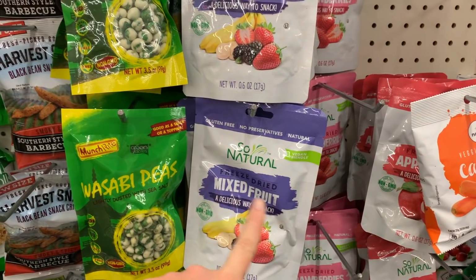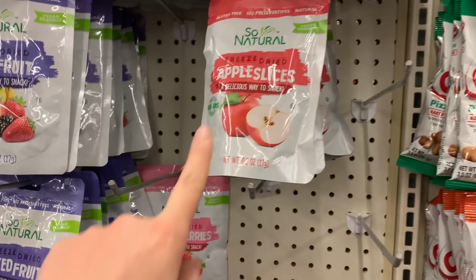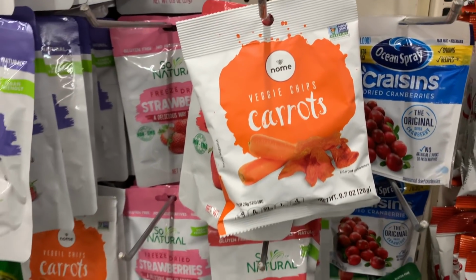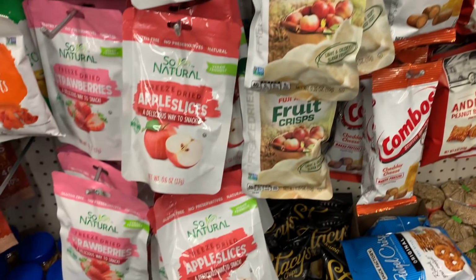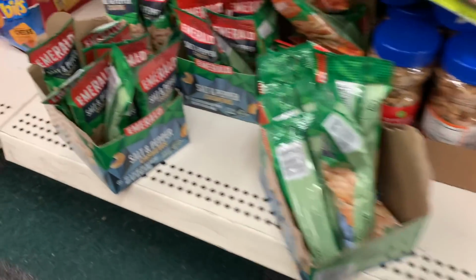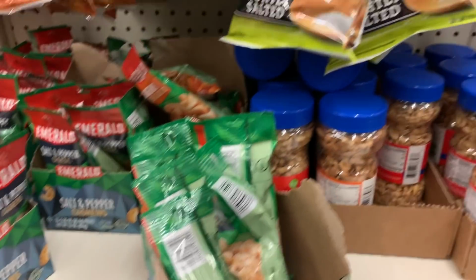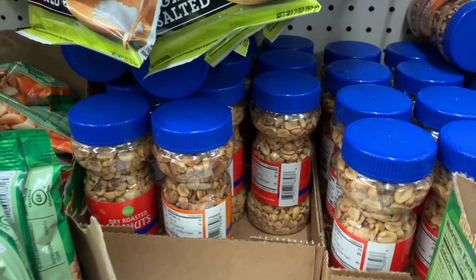We have some freeze-dried mixed fruit, freeze-dried strawberries, freeze-dried apple slices, and they have some carrot veggie chips here along with craisins and more fruit crisps. They also have nuts too. So these are cashews. They also have some salt and pepper cashews and some dry roasted peanuts right back there too with the blue cap.